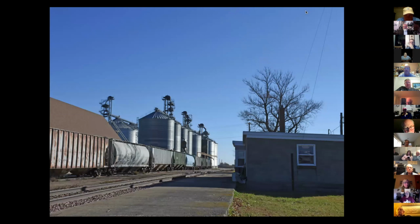This is Lake Preston, South Dakota. An interesting cinder block depot. As you can see, pretty big grain elevator getting ready to load a unit train. Most of this was in October, so it was busy. It was prime season. And west of here, the line did not disappoint us at all.